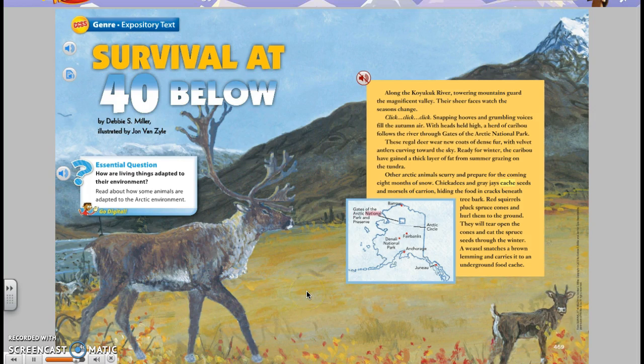Gates of the Arctic National Park and Preserve. Barrow. Arctic Circle. Denali National Park. Fairbanks. Anchorage. Juneau.